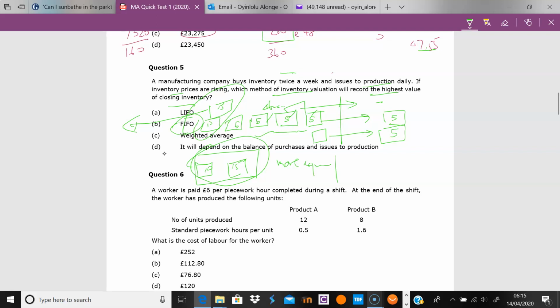I mean, it's not an impossibility to think of it from a weighted average perspective. The FIFO is definitely the clearer method for the answer, but with the weighted average method, the average of all the boxes would definitely be increasing overall. In general, that's true. I could see how someone could argue that. But FIFO definitely would give you the highest value.